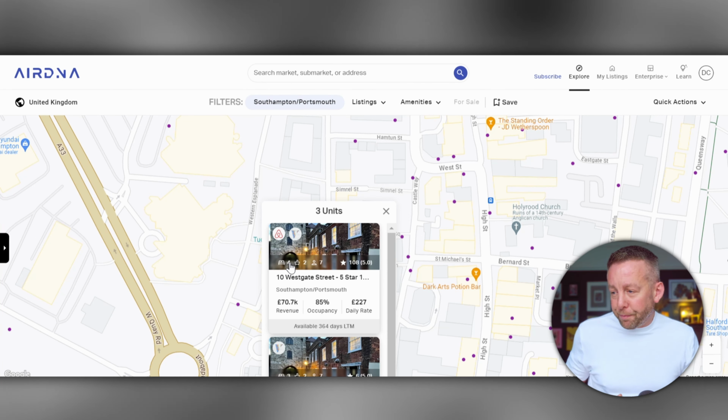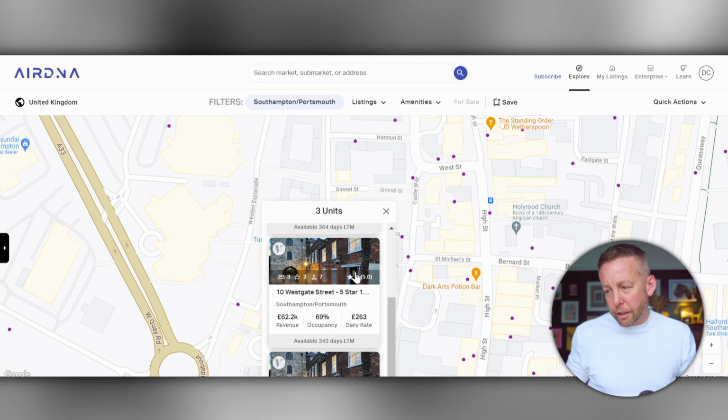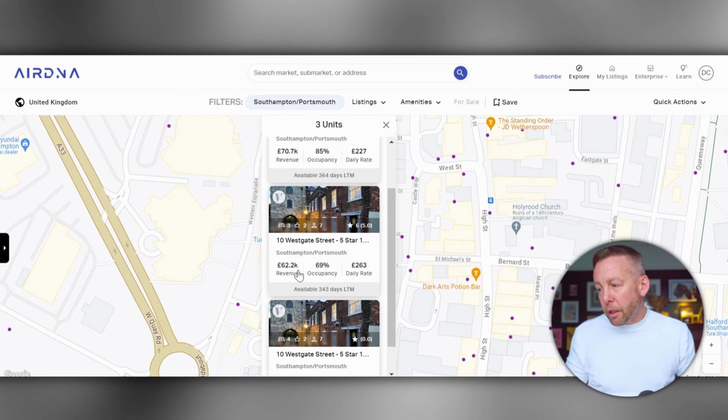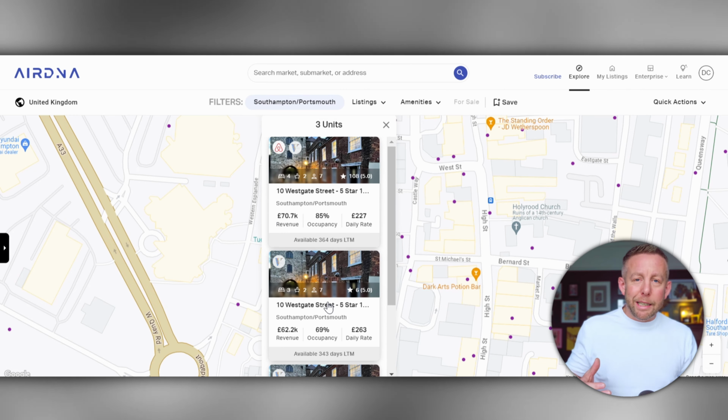This place is interesting. So a 4-bedroom property, 108 reviews, 5 stars, 70k, 85% occupancy, average daily rate of 227. Now we're talking. 3-bedroom property, 62k revenue, another 4-bedroom, 13. This looks like it's brand new because there's no reviews, but you can see straight away these bigger places attract bigger groups and can charge much higher nightly rates. Don't know what it is about Southampton. There seems to be, according to the data, tons of 1-bedroom properties.